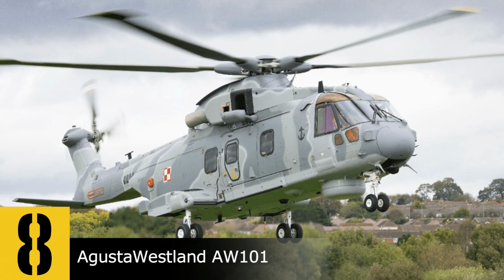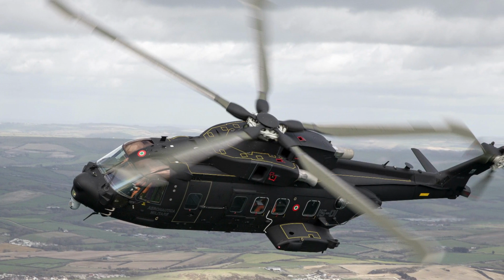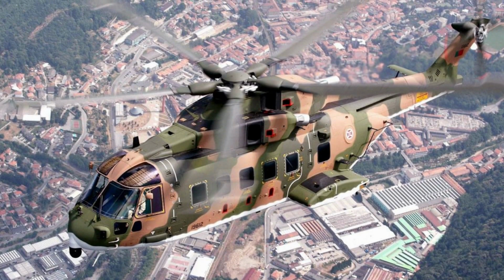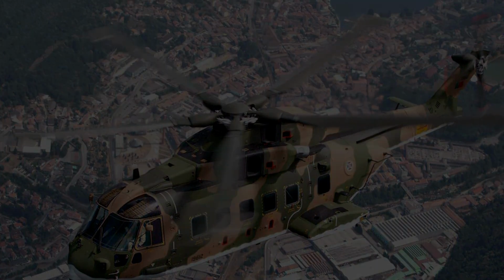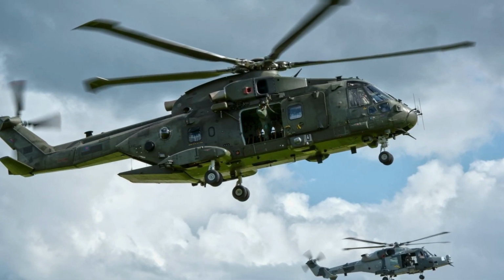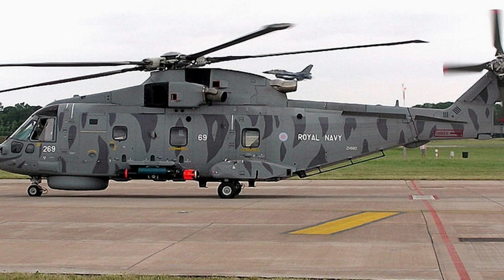Number 8. AgustaWestland AW101. The AgustaWestland AW101 was developed as a modern naval utility helicopter. Previously, this chopper was known as Eurocopter Industries EH-101. It was jointly produced by Agusta of Italy and Westland Helicopters of United Kingdom. However, in 2000, Agusta and Westland Helicopters merged and formed AgustaWestland. Since 2007, this helicopter is marketed as AgustaWestland AW101.